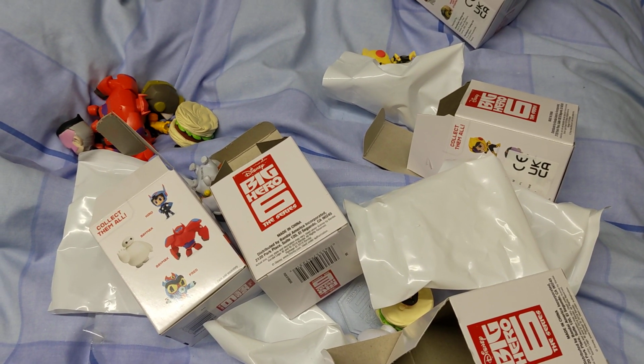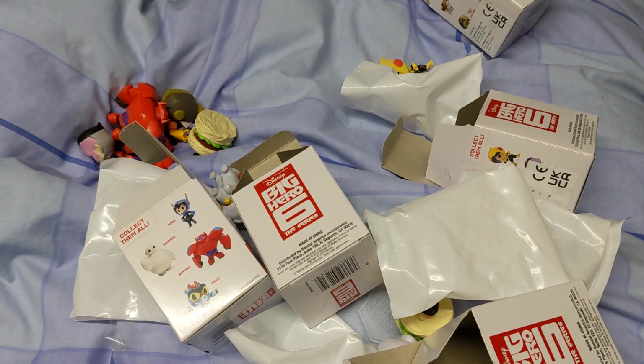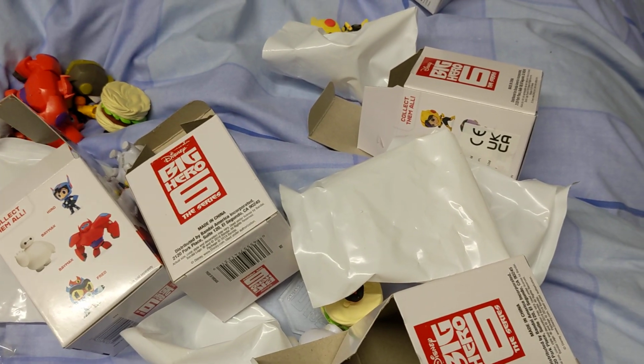So as I mentioned in the HMV video, I've been to Merry Hill, but I hadn't just been to HMV. I did go to a couple of the stores and pick some stuff up. So as I mentioned, I think I mentioned where I went.